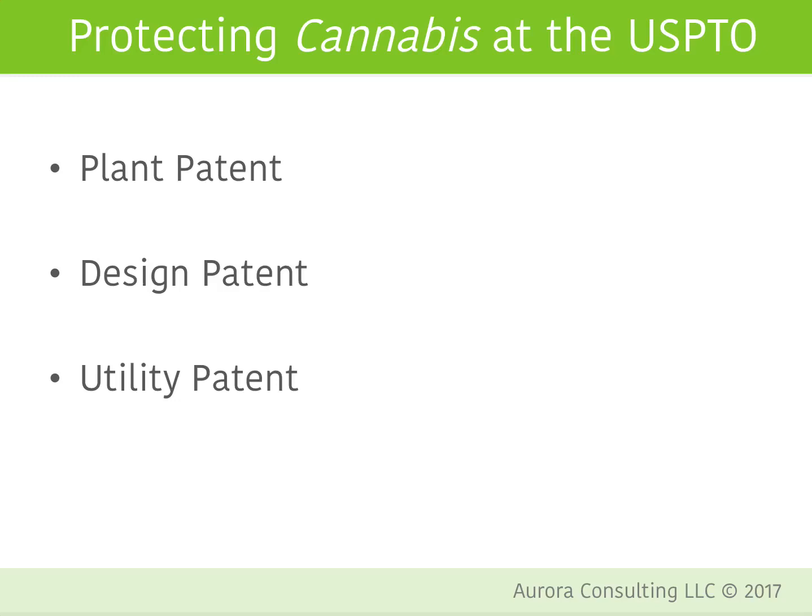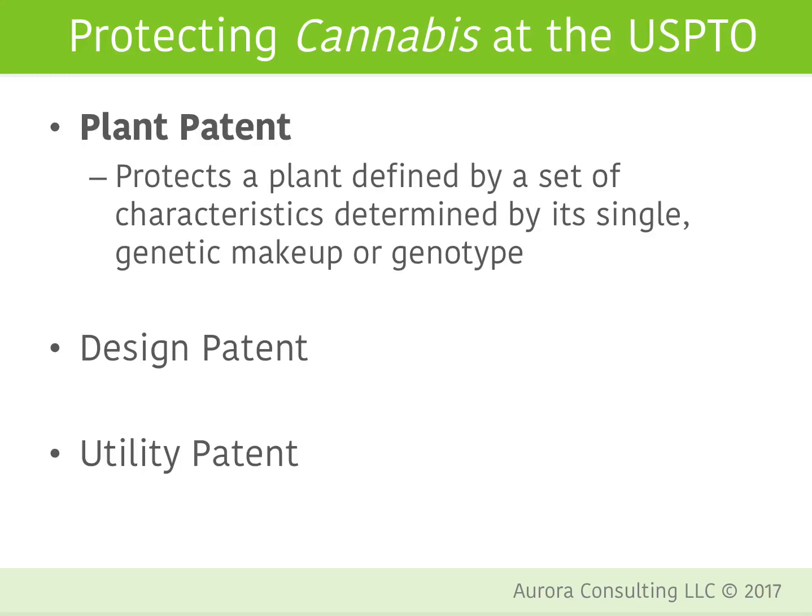So what can you protect at the USPTO in the patent system? There are plant patents, design patents, and utility patents, and we'll talk about each of these in turn. A plant patent protects a plant defined by a set of characteristics determined by a single genetic makeup or genotype. So basically you have to create a new plant that has a single genetic makeup or genotype.